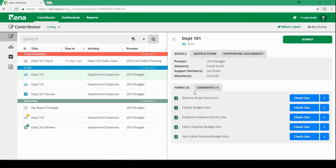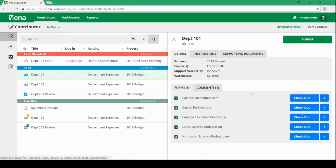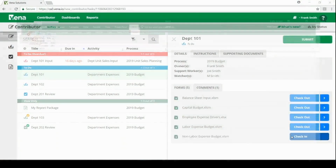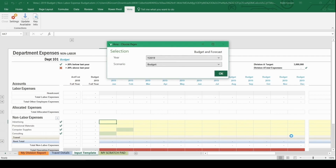Right now, we can see the input templates I'm required to complete, as well as an area to provide some additional commentary and context when I'm ready to submit them. Although they're accessed through the Vena application, these are all Excel templates. I'm going to open one up here, my non-labor expense budget template. Once I check out a template from Vena, Excel will automatically launch. I have the option of choosing either Desktop Excel, which I've done here, or Online Excel, which we'll look at a little later in the presentation.